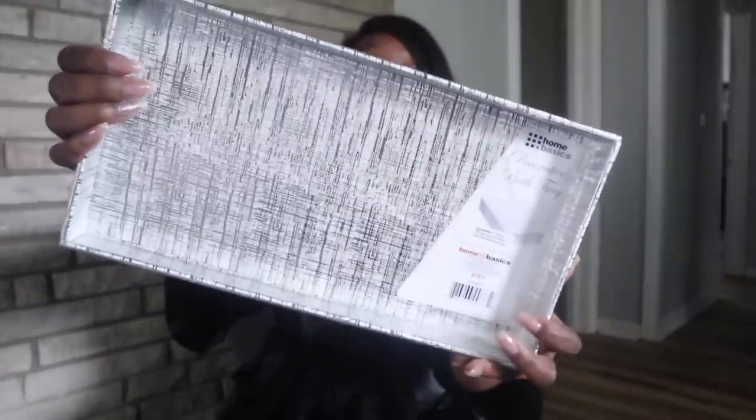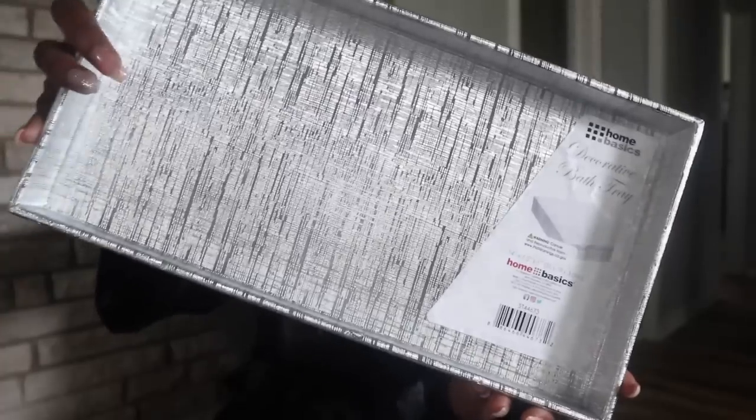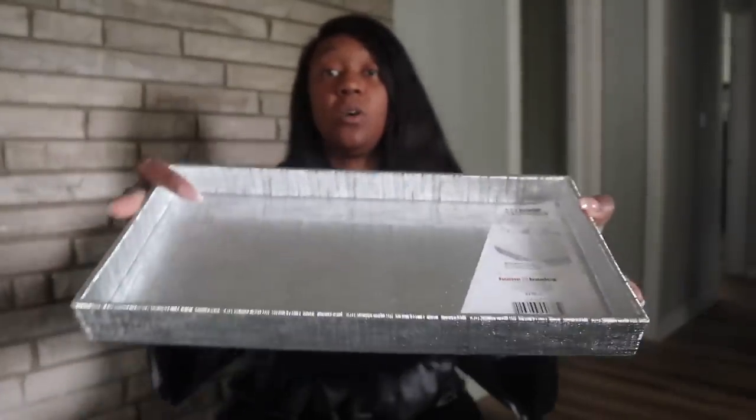The third thing that I have is I actually got something for my client. And y'all, guess what I got? I found her a bathroom tray. Oh my goodness, guys. First off, how gorgeous is this? Do you guys see this? It's a silver tray, and it's going to go on the back of her toilet.